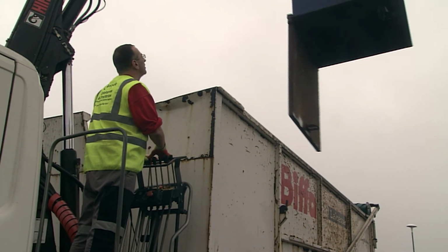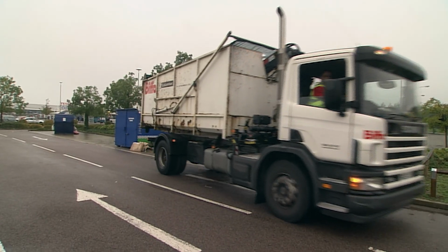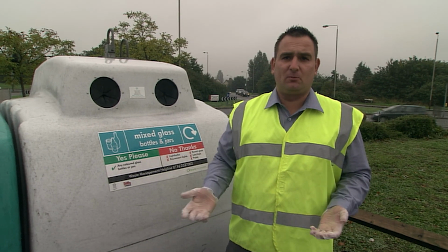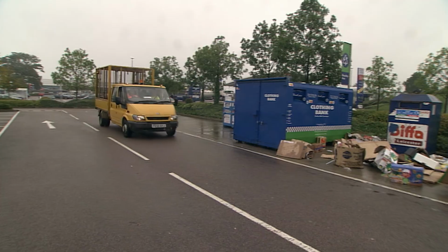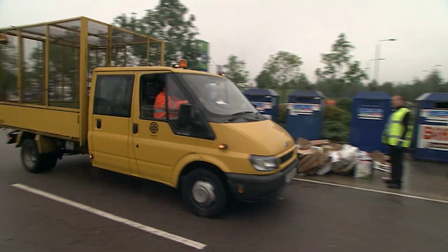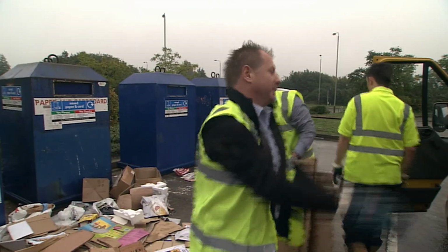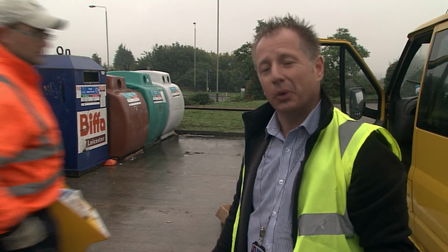The truth is that local authorities have got used to sorting out this problem. Obviously, they've got a quite tight schedule. They've not got time to pick all this side waste that's been dumped on the floor. So we need to bring another crew in. Let's give him a hand, Sam. We'll win eventually. We'll win.